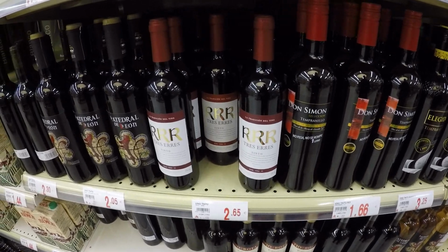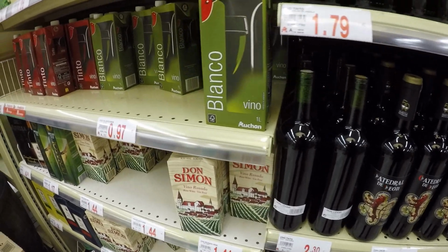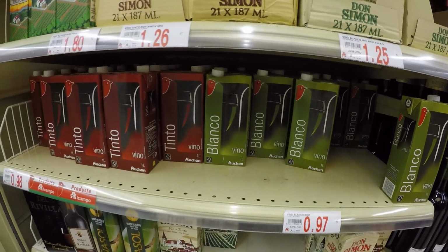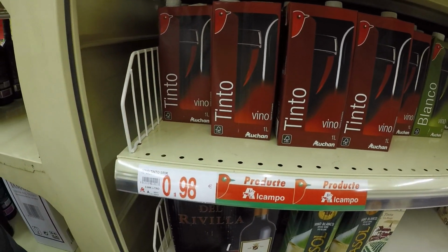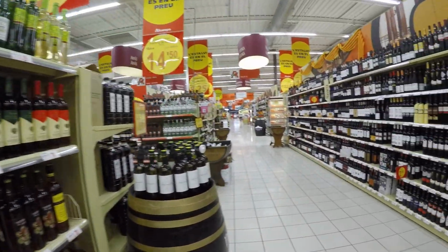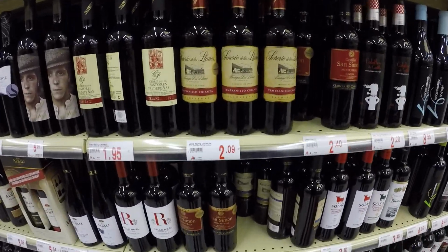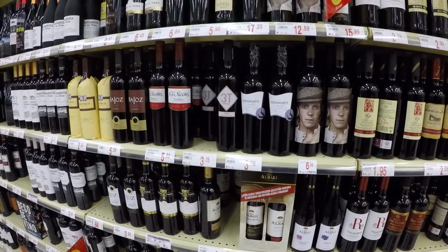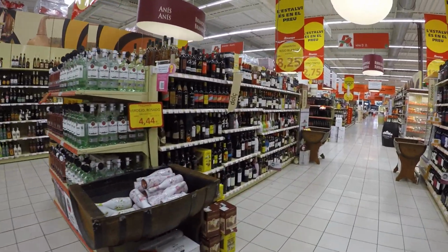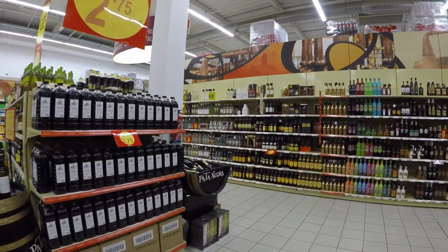So you see here, you got these single box wines for 97 cents for a full liter, which is bigger than a bottle of wine, which is 750 milliliters. So yeah, Spain has crazy amounts of cheap wine, and again, you can go from the dollar a bottle to a lot more expensive stuff depending on your taste and your budget. Spain is the second biggest wine producer in the world, next to Italy, and Italy is only about 5% bigger than them.